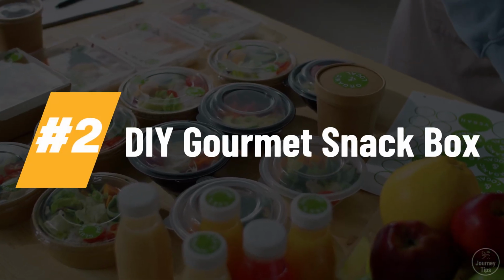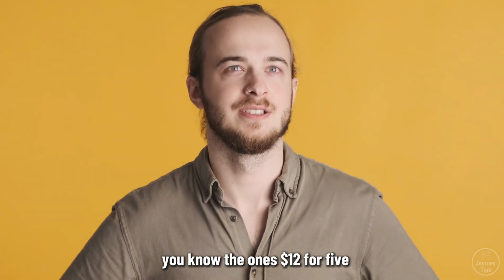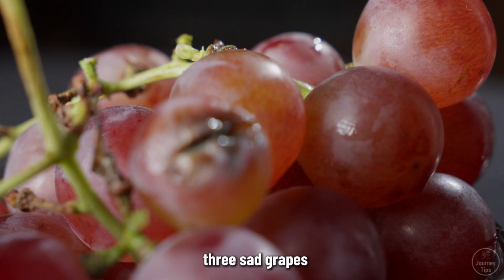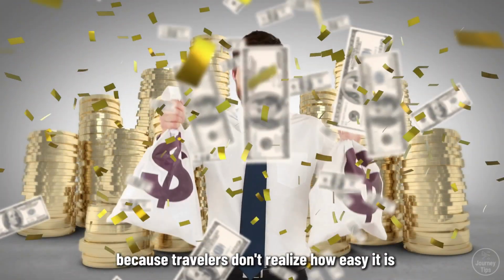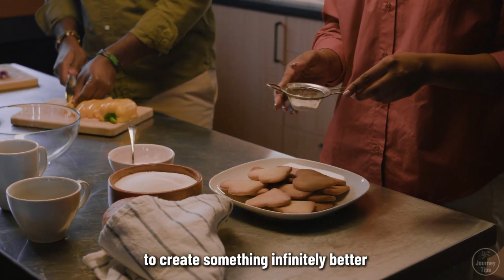DIY Gourmet Snack Box. Let's talk about those pathetic airport snack packs. You know the ones: $12 for 5 stale crackers, processed cheese that tastes like plastic, 3 sad grapes, and maybe a thumbnail-sized piece of chocolate. Airlines make massive profits on these because travelers don't realize how easy it is to create something infinitely better.